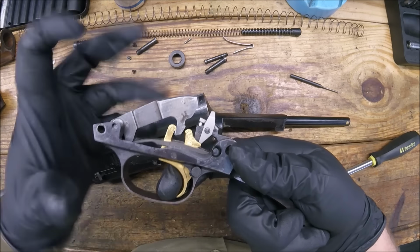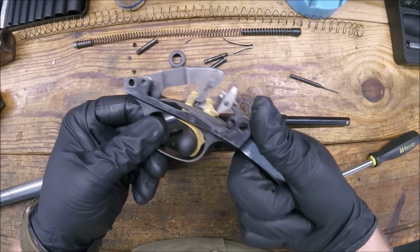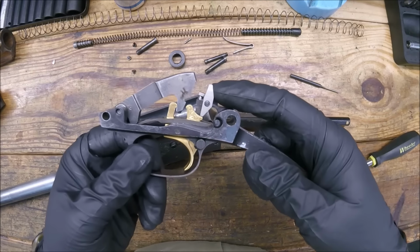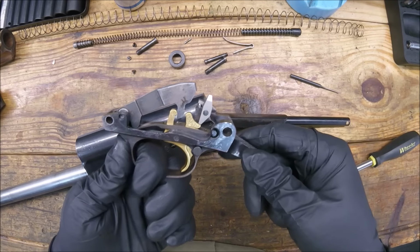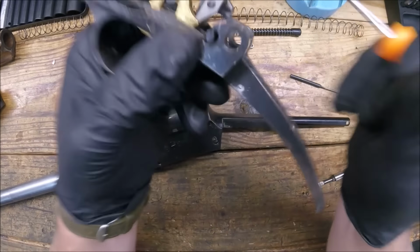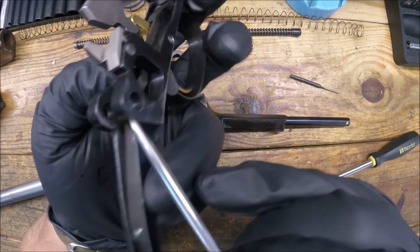Yeah, it jumps. Damn it. We're in safe. And then even if it's not on safe, if that bolt isn't all the way in battery, everything isn't forward far enough, it won't work. That rides on a little pin here. That's actually part of this trigger group.